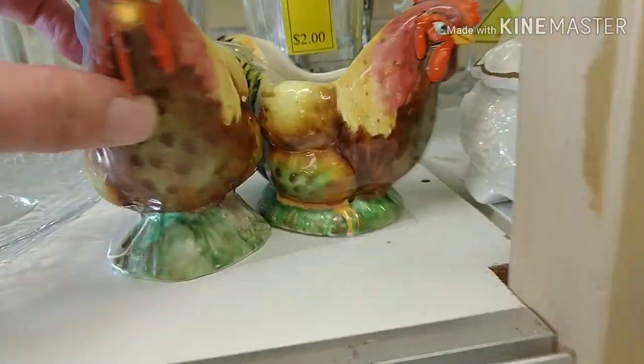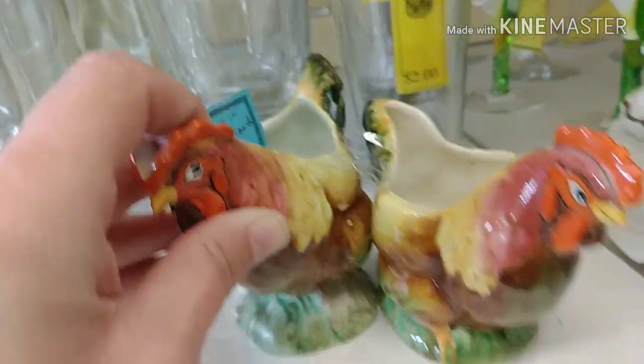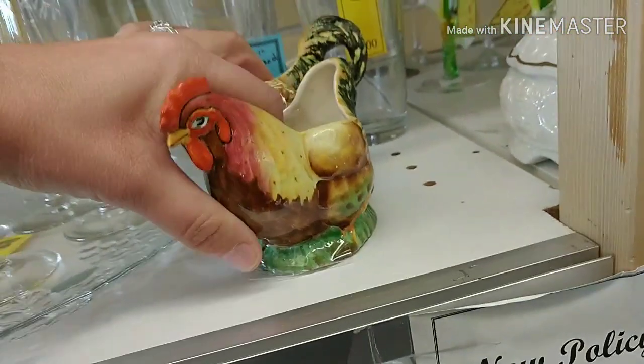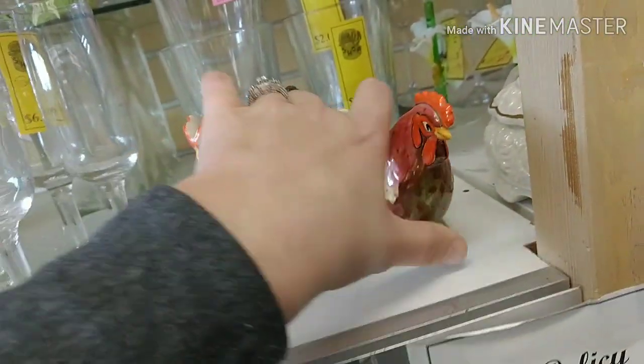Winton creamers, little roosters. Let's see how much they want for them. Made in England, $14 for this set. That's pretty neat. It's not really my style, but it reminds me of something Ashley Rosé would like.